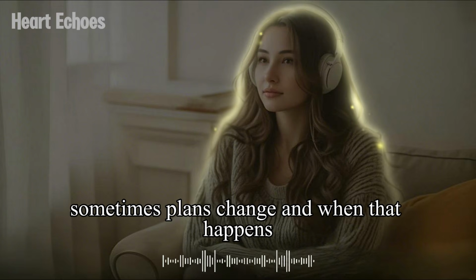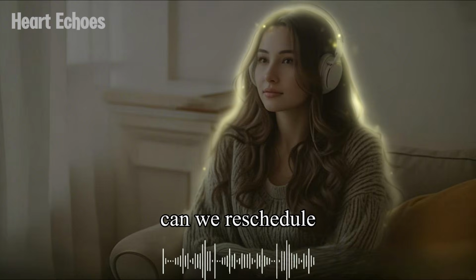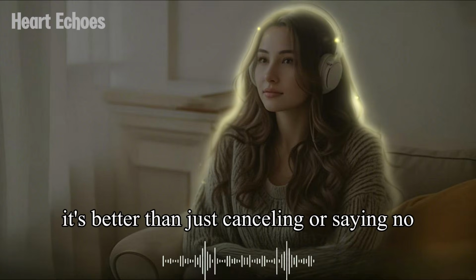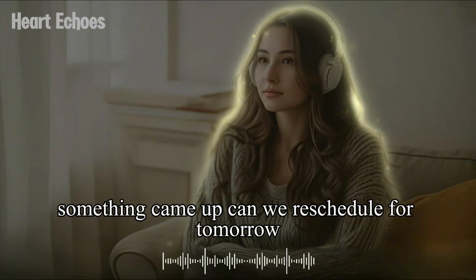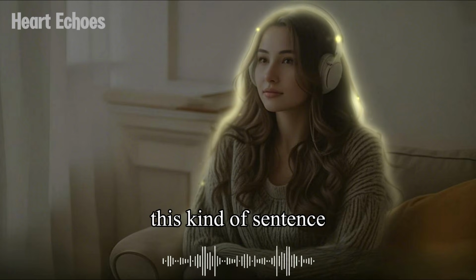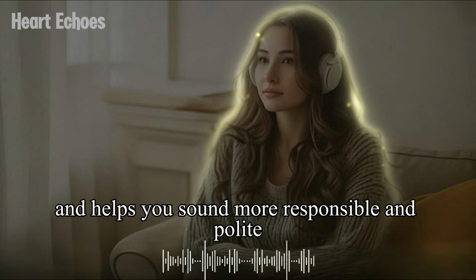Sometimes plans change, and when that happens, you'll want to use a phrase like, "Can we reschedule?" It's better than just canceling or saying no. It shows respect for the other person's time. You can say, "Sorry, something came up. Can we reschedule for tomorrow?" This kind of sentence keeps the door open for future communication and helps you sound more responsible and polite.